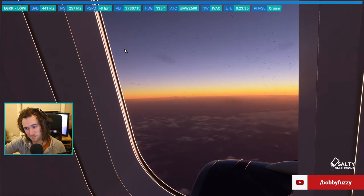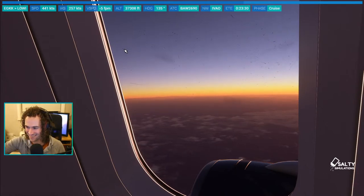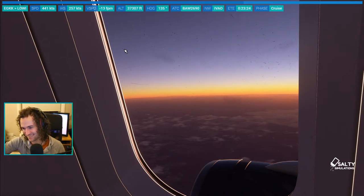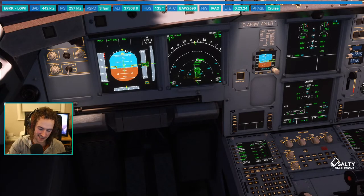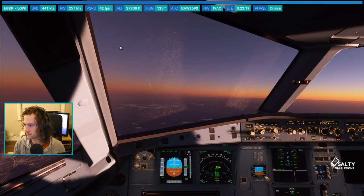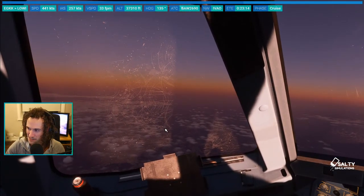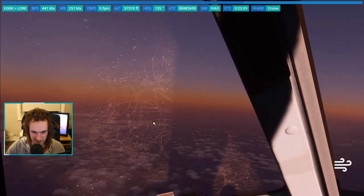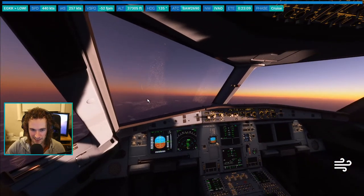Used to play Flight Sim 2 on the Atari 8-bit. Dude, that's incredible. Yeah, I bet it's come a long way since then. It's absolutely incredible. The fidelity in this sim is just absolutely unreal. Even if you look at the windscreen and stuff here, look at all the detail, the scratches and stuff on the windows. That's just a crazy attention to detail.